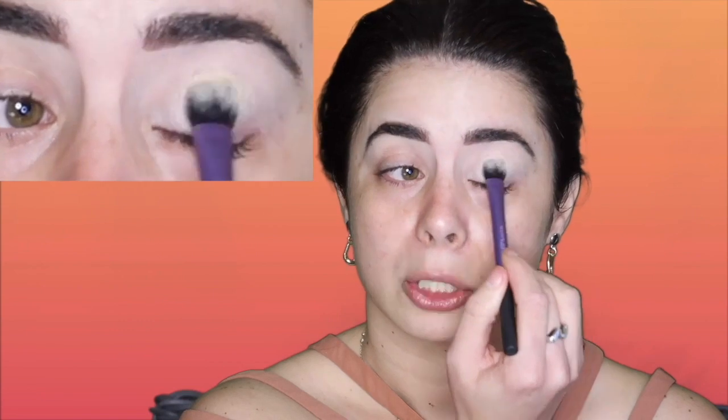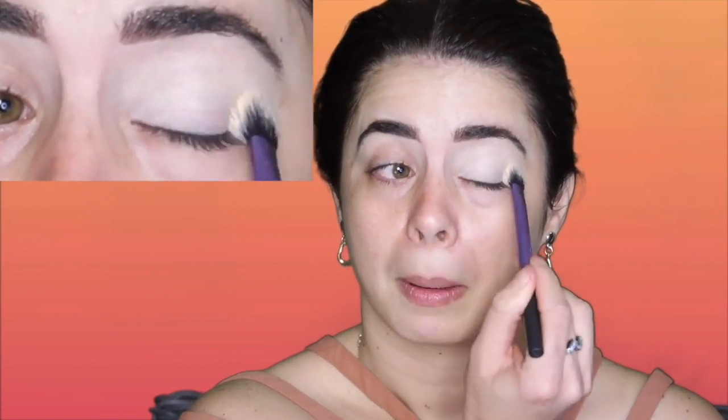The first thing that I'm going to do is prep my eye before we start, and I'm going to go into the Natasha Denona Sculpt and Glow palette. I love this palette right here, and I'm going to go into the cream concealer, and I'm just going to use that as a base first. Just going to put it all over my eyelid. We are going to be using tape for this look. And I'm just using a Real Techniques large shader brush.